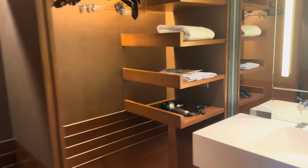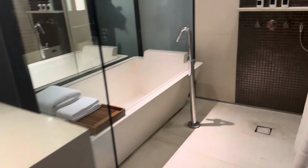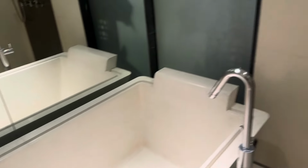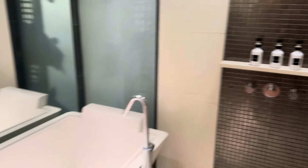Okay, very good size with the same bathrobe, hair dryer, a bottle of water here, and then still with a very good size bathtub. Very nice for a bubbly bath. And then the big bottle of shampoo, conditioner and body wash. And of course the rain shower is right there. So again, it has everything, including the bathtub as well as the rain shower, bathrobe, and everything.